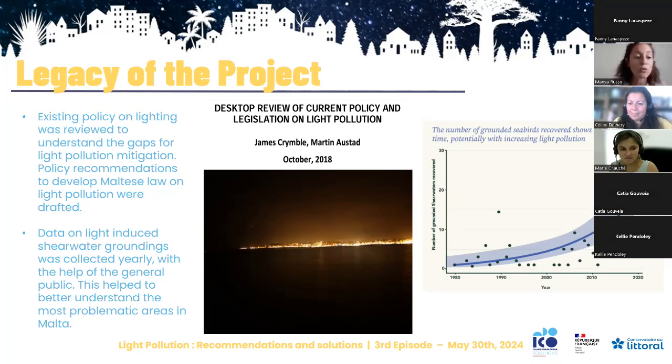What we came up with was a policy recommendation document, which we presented to the authorities for it to be developed into Maltese law. Unfortunately, this hasn't been adopted. However, these guidelines are still referred to by the environmental authorities. So for us, we felt that this was obviously a very big win.